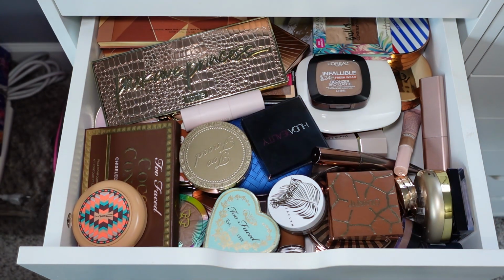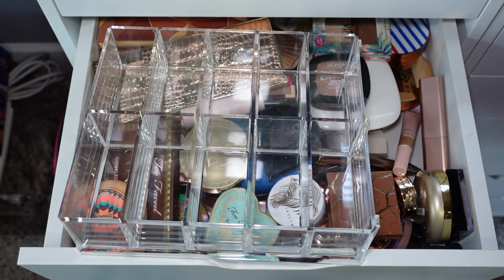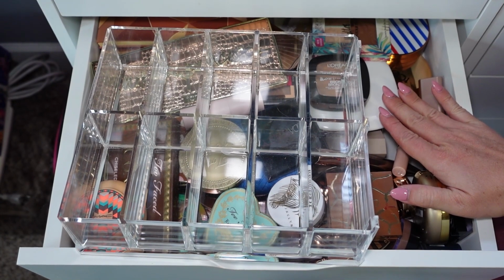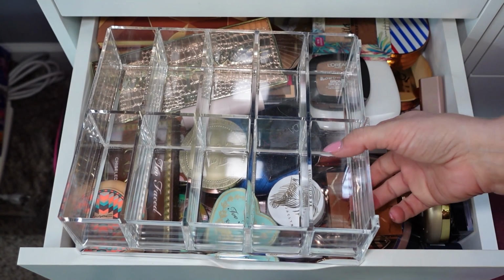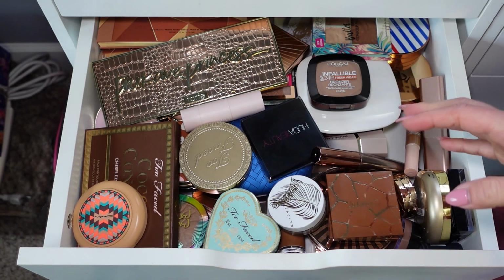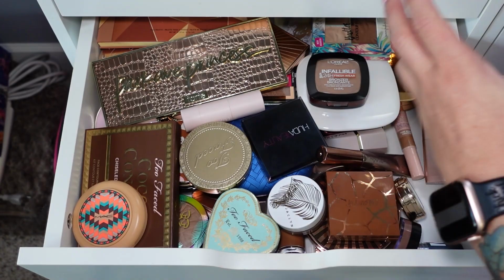Okay, now we're on to bronzers. And this one is a little bit more complicated. So this is the drawer that I had them in before, and it goes in this area right here. So now that I've got my chair, I'm going to take a bunch of this out and see where we can get things to go.